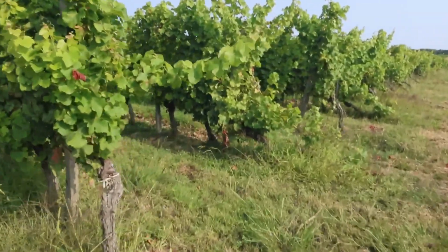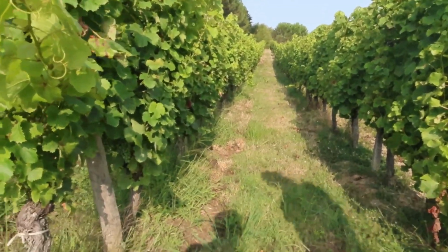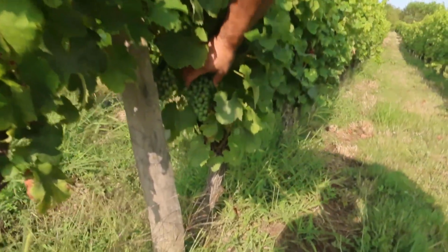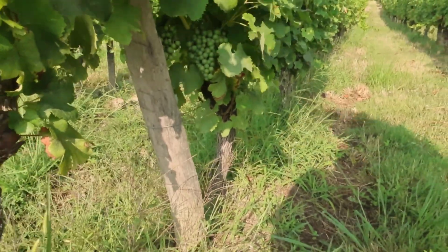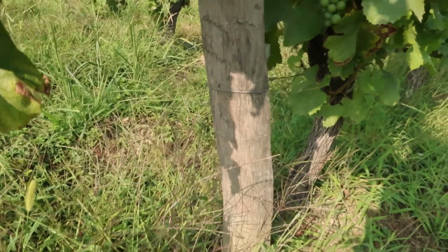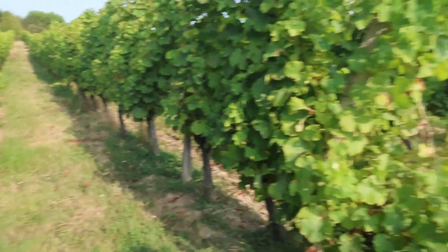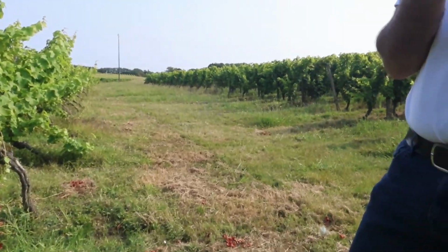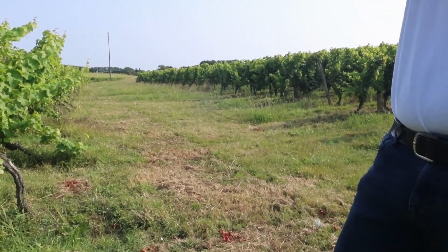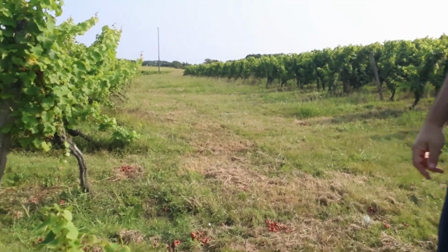But you see, it's green. It's white, so even after it will stay a bit white. For red grapes, you see when it turns, it's more fun for picture, etc.